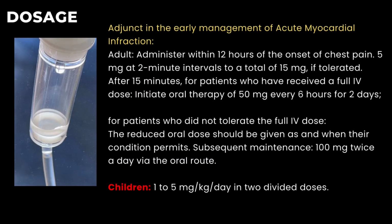Adjunct in the early management of acute myocardial infarction. Adult, administer within 12 hours of the onset of chest pain. 5 mg at 2-minute intervals to a total of 15 mg if tolerated. After 15 minutes, for patients who have received a full IV dose, initiate oral therapy of 50 mg every 6 hours for 2 days. For patients who did not tolerate the full IV dose, the reduced oral dose should be given as and when their condition permits.